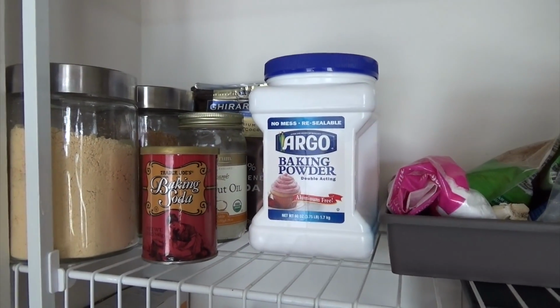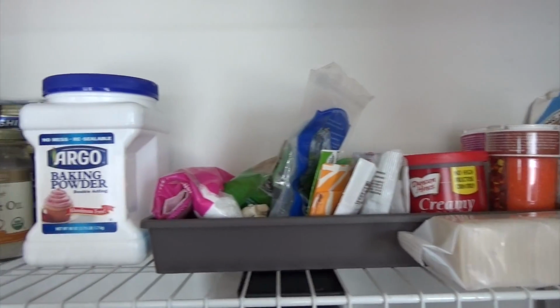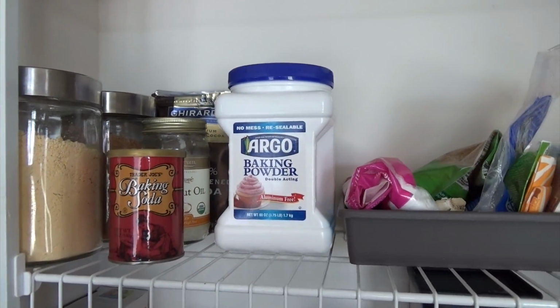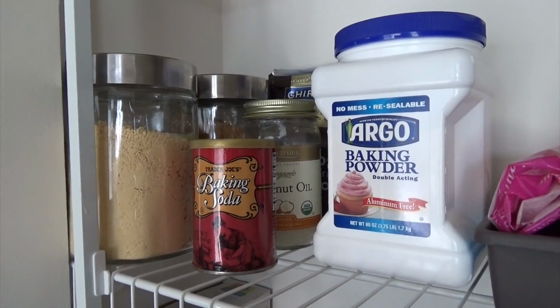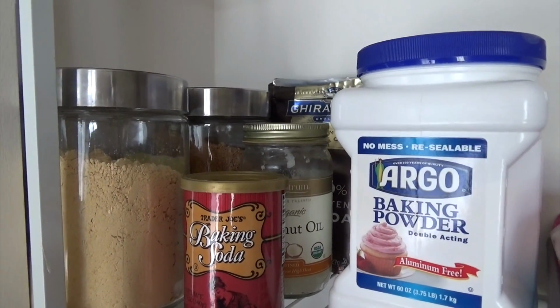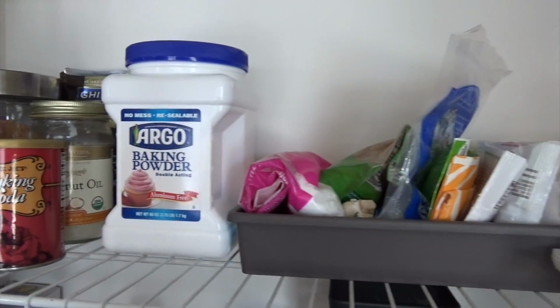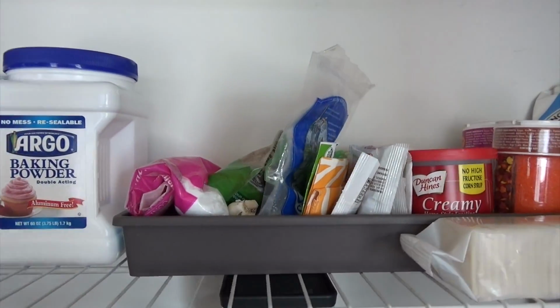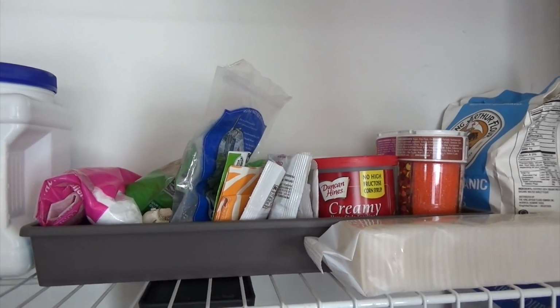And then on this next shelf, we've got some things to bake with, and then just some other odds and ends. As you can see, we've got some baking powder and baking soda and coconut oil. And then in this first big glass jar, my mom gave me some PB Fit peanut butter, so that's what's in there. And then in the other glass jar, she gave me some coconut sugar, so that's what's back there. And then in here, we've got just some random things like powdered sugar and brown sugar and some frosting and sprinkles and some other things.